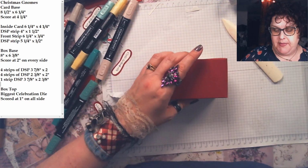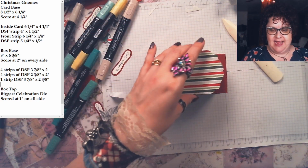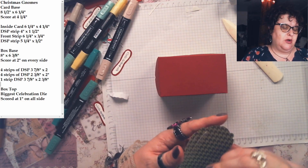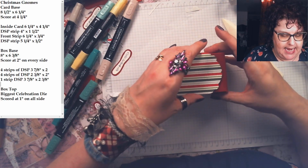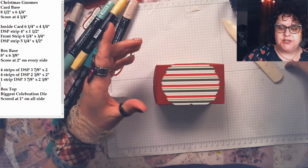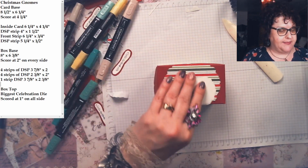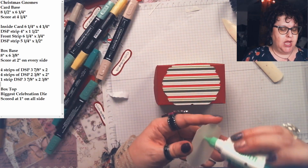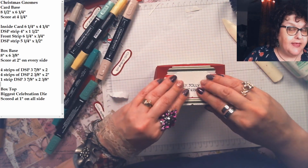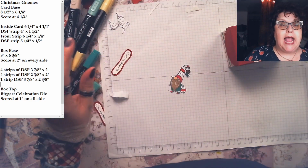Okay, now for the top of the box, what I thought was really cute was another one of the dies, of course, right? So we do the die again. So I'm going to glue this die down. And then another, look how cute that is. And then I took another size of the Celebration dies, and I stamped the Holly Jolly Everything, which I thought was really cute on there. Right? And then to add the little extras, I cut out gnomes.